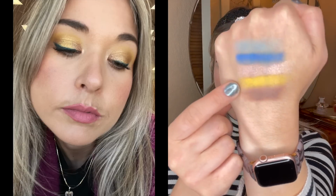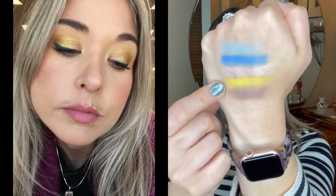Here is a little yellow moment for you. This one I used To the Core all throughout the crease, and then I used the shimmery yellow in that quad all over my lid, mixed in with Hype from my Pan Those palettes, the Tarte's Pro To Go palette. So just a very golden, simple eyeshadow look, and it was pretty. I liked it.